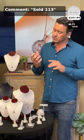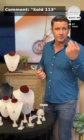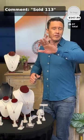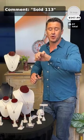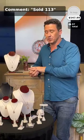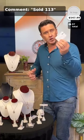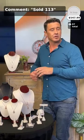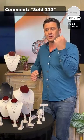1.14 carats, a carat and 14 points. So you're well over that benchmark carat size. Just beautiful. Friends, it's going to come with your card, your certificate of authenticity with the Luxuro as well. So you know you're getting solid. This is not going to be vermeil. This is going to be solid 10 karat rose gold.